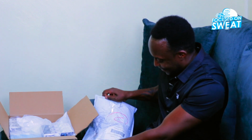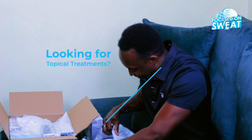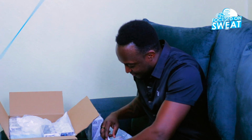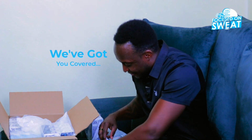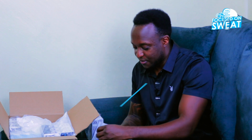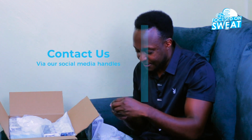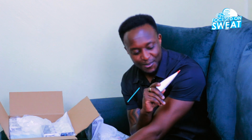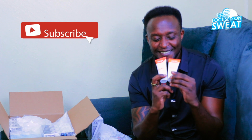So, next we have another brand that is also the most requested, and that is Carpe. So we have Carpe hand lotion and we have Carpe foot lotion. Both of them right here. Yeah. Look at it. Looks good, eh?